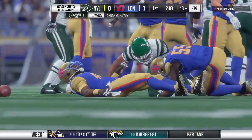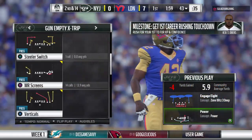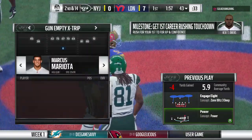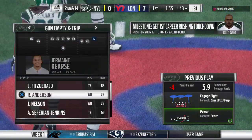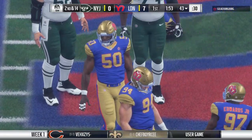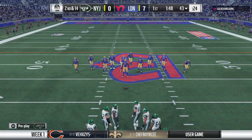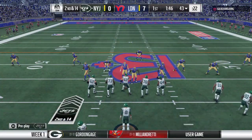Losing yardage back at the 43-yard line. It's a loss of 4 there, bringing up second down. Offense needs something here on second down. It is second and long.